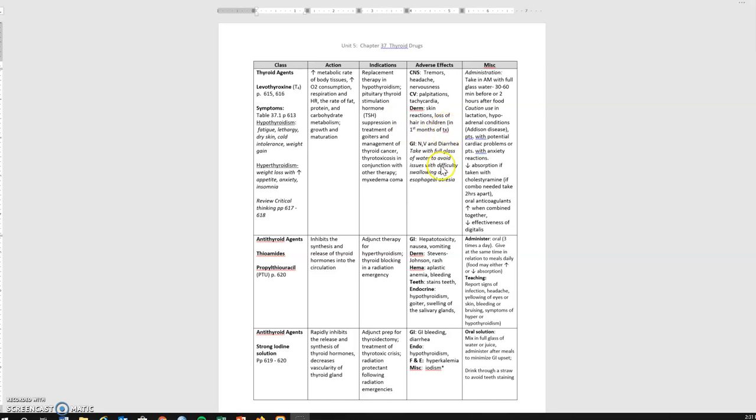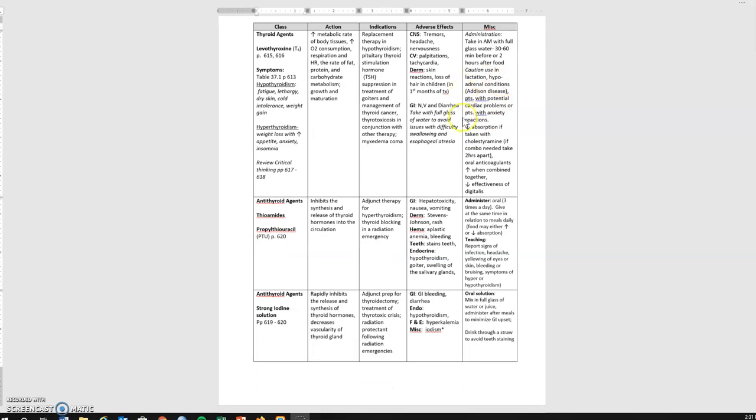Because as I over-replace the drug, I'm going to have symptoms of hyperthyroidism. Also note that you need to take thyroid medications with a full glass of water to avoid issues with difficulty swallowing and esophageal atresia that can occur with this drug. So you take the drug in the morning with a full glass of water 30 to 60 minutes before or 2 hours after you eat your meal. You need some caution with a lot of conditions, and you need some caution with a lot of drugs because the absorption of these drugs is changed with the replacement of the thyroid hormone.